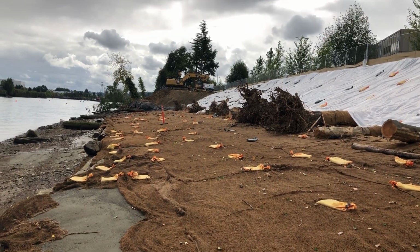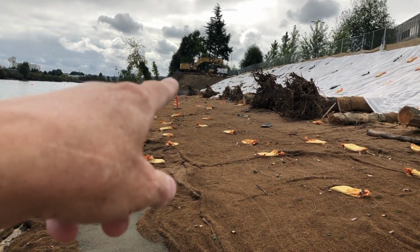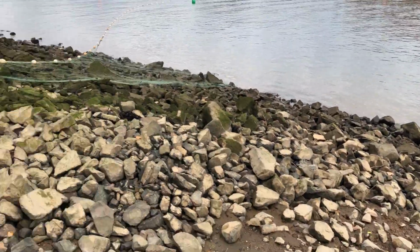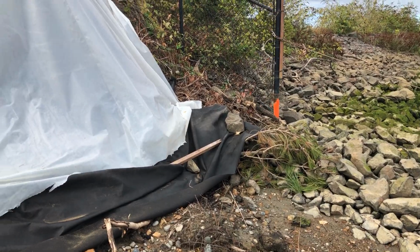All right, so video 4. We started at the south end, working to the north. We're at the extreme north end of this portion of the project. This is actually phase 1 of 2.